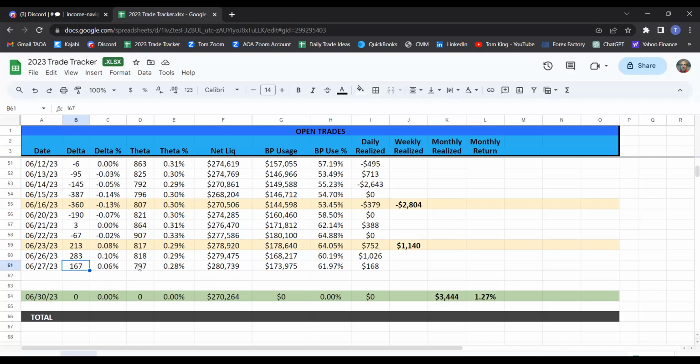Theta dropped a bit today. We had a couple things that moved theta. So not too bad, though. Still overall pretty close to the 0.3. We'd like to see more than that, but 0.3 is really my current target on theta. We moved up again in net liq today. So had another decent day on the net liq, moving up a little over $1,000 in the account.